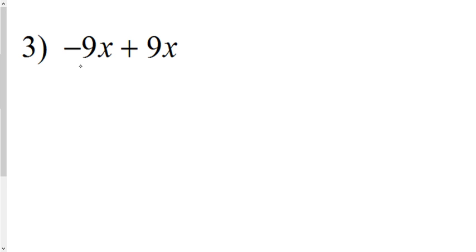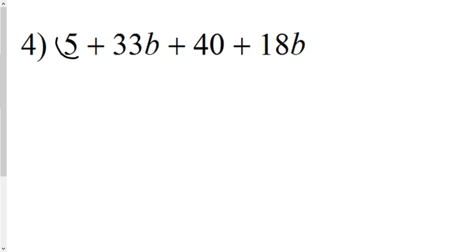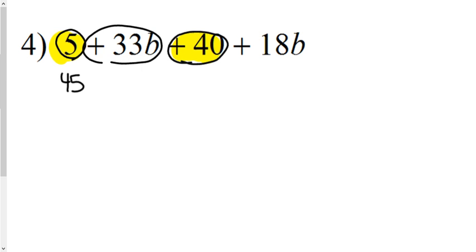Now this one's a little bit different. Negative 9 plus 9 is 0. So basically it's like nothing. You could literally just put a 0 if you want, but really it's nothing. They cancel out. Hopefully you're starting to see what goes together as I'm doing it.